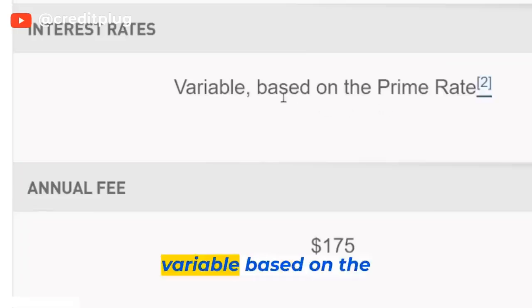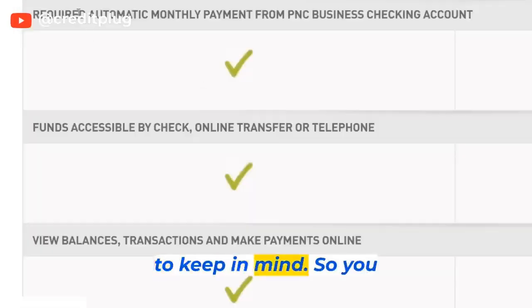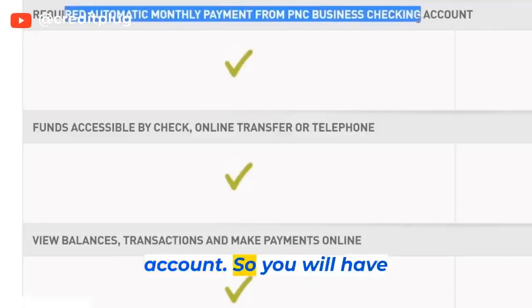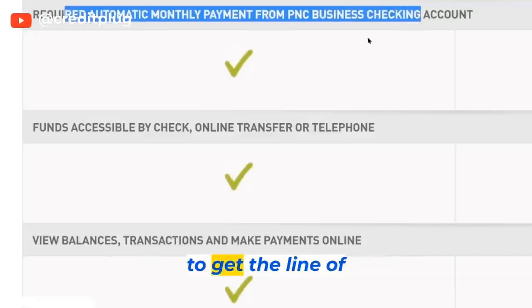Both of these are variable based on the prime rate. With the small business line of credit, this does come with a $175 annual fee. Now, a couple things to keep in mind. You will be required to have automatic monthly repayments from a PNC business checking account, so you will have to open up a PNC business checking account in order to get the line of credit.